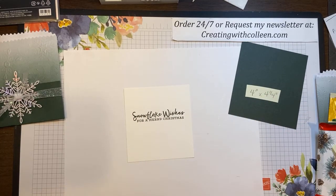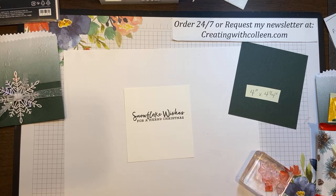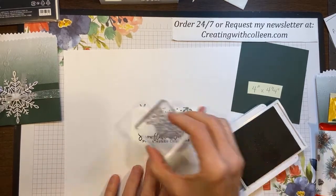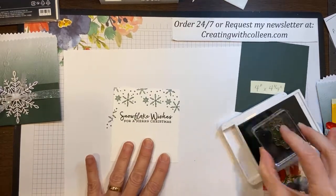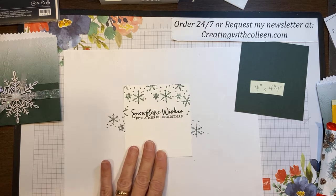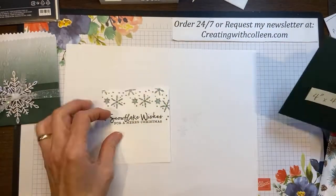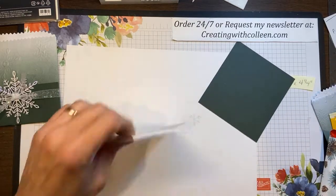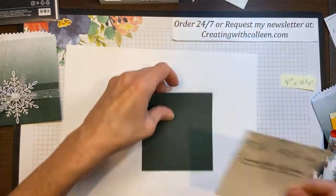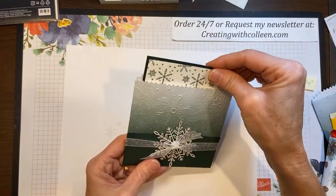So here we have Snowflake Wishes for Merry Christmas, and that was an Evening Evergreen. Then I'm going to take the Snowflakes, and I'm just going to put them in the top. It's tricky sometimes trying to do the comments and stamp at the same time. So I promise when I'm done stamping, we will go through and I'll check for questions or comments that you have. So here I have the Snowflake Wishes for Merry Christmas. Turn that over. And then the 4 by 4¼ cardstock in the Evening Evergreen. And I am going to put this on here. So there's my card. I can put that inside.